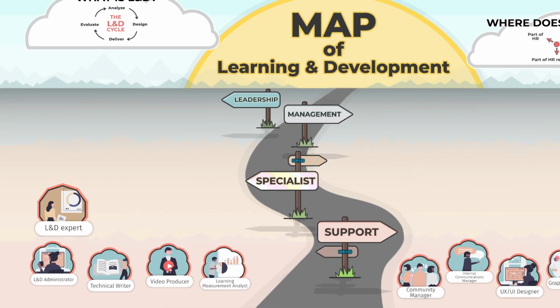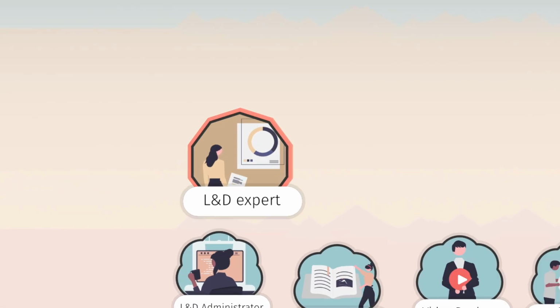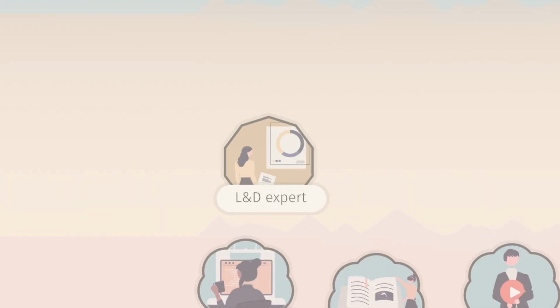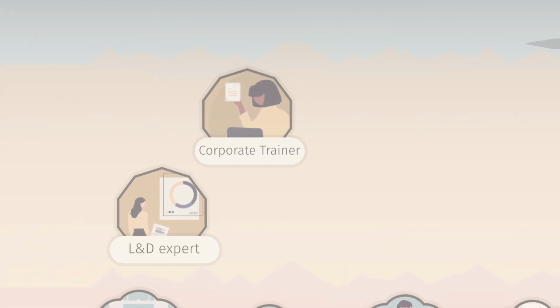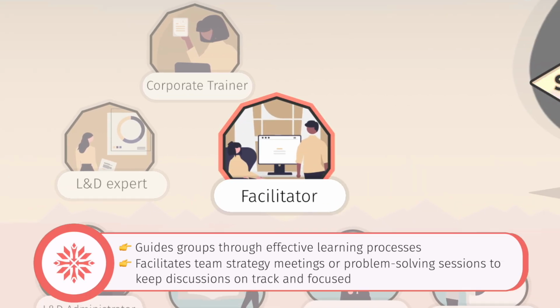By the way, at each of these steps, the support roles are invaluable. They can take care of the admin stuff so that the L&D expert can focus on the most strategically important bits and pieces. So who else is in this band? You have the corporate trainer, who specializes in delivering training programs within that organization. You also have the facilitator, who helps guide any group through an effective learning process.